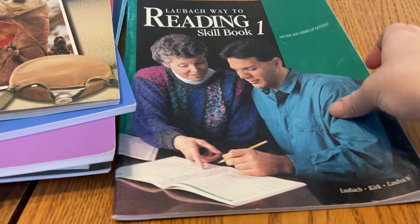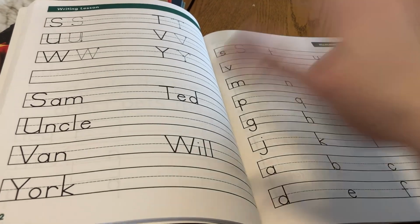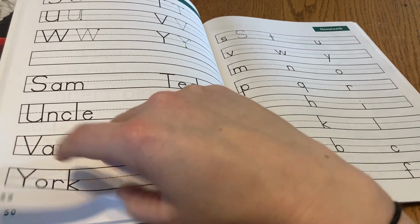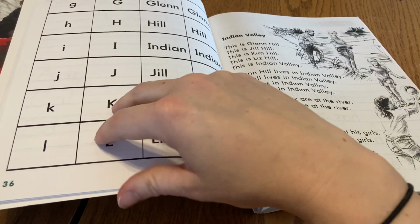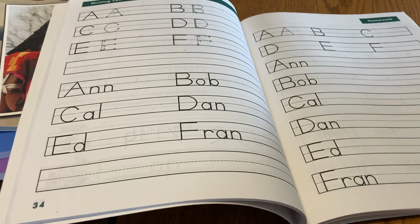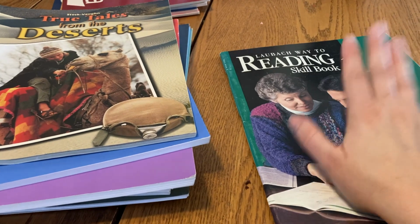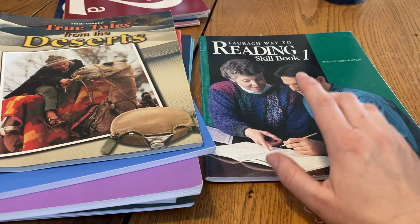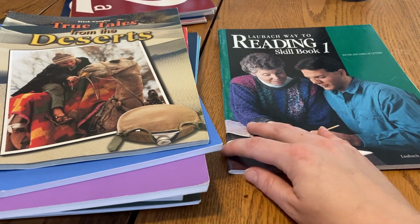For Annie, I pulled this one out. This is a workbook to practice penmanship. She just needs as much repetition as we can get. We have already done penmanship books and reading books, and every time we are able to learn and retain a little bit more, and then we just have to go back and start over and do more. So this is just a way for her to get extra practice with beginning reading and penmanship skills on top of the curriculum that we already use.